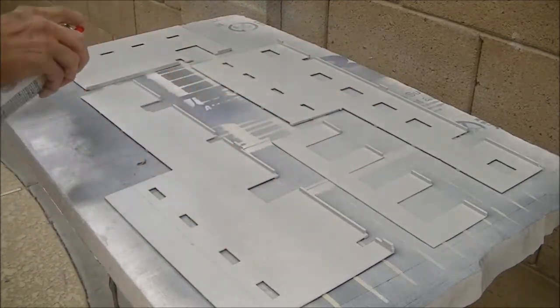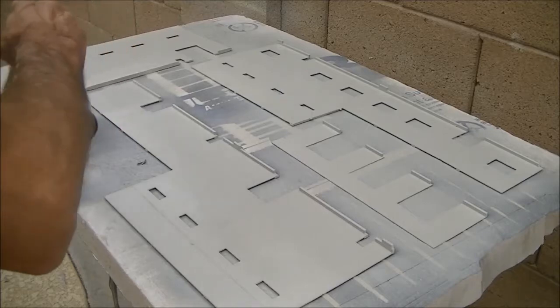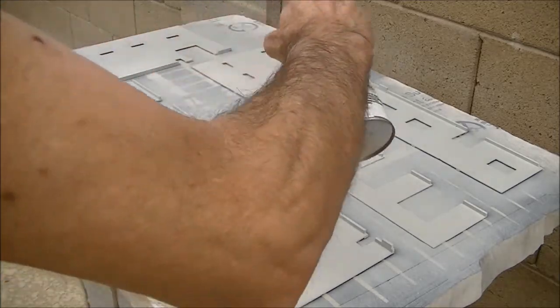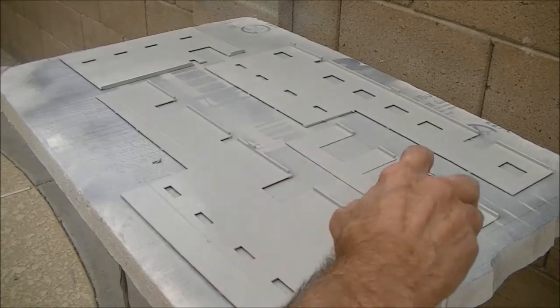Seems to be covering pretty good. It's got a wider spray pattern than the Rust-Oleum paint. But you see what I'm doing? I'm starting here and I'm ending here. Always start and finish after your project. Sorry if my arm's in the way, guys.